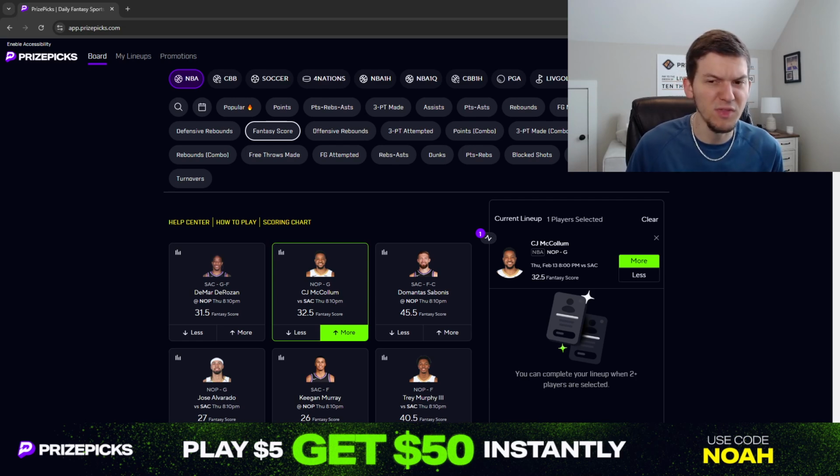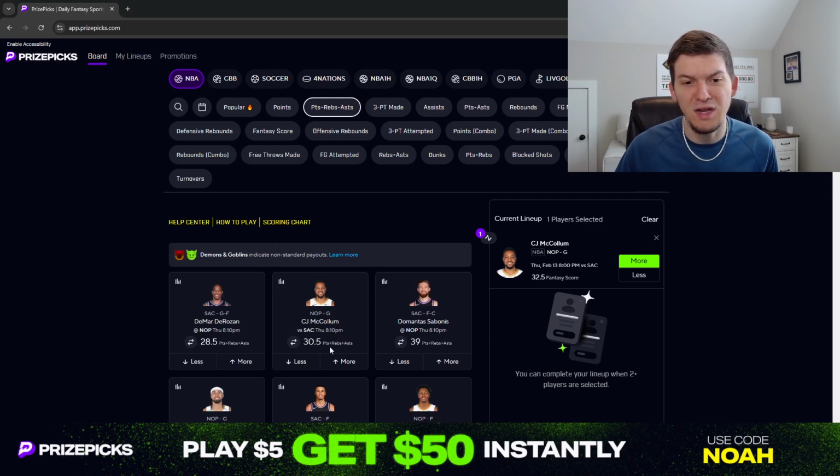And also something that I noticed is that CJ McCollum's PRA line is currently set at 30.5. It's pretty rare to see only a 2-point difference between a player's fantasy score and their PRA. Typically the fantasy score line is going to be at least 3-4 points higher. Sometimes it'll be more than that, depending on if it's a player that gets a lot of blocks and steals. CJ McCollum, not really a player that gets a lot of blocks and steals, but he's also not a guy that turns the ball over too much.